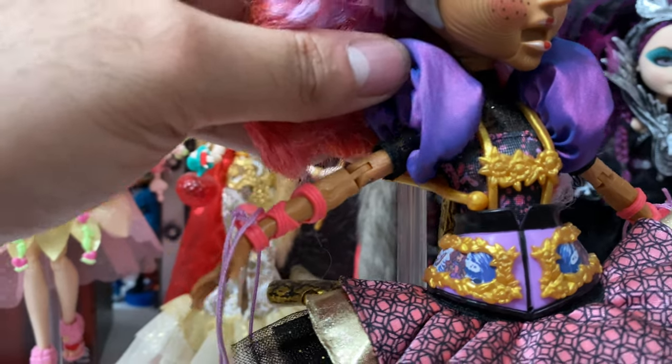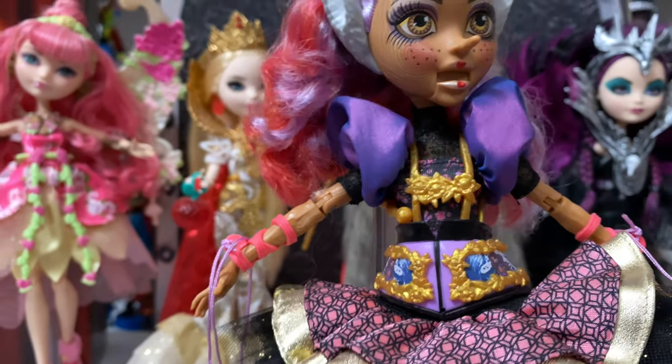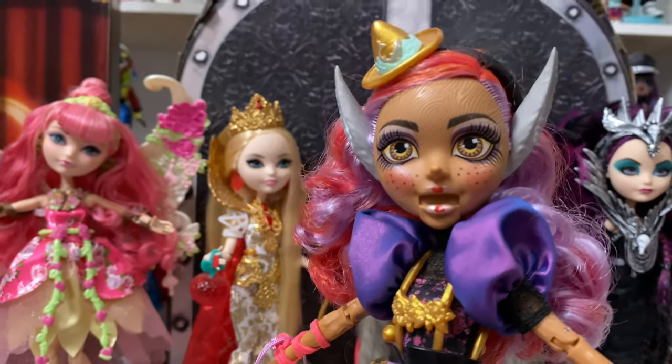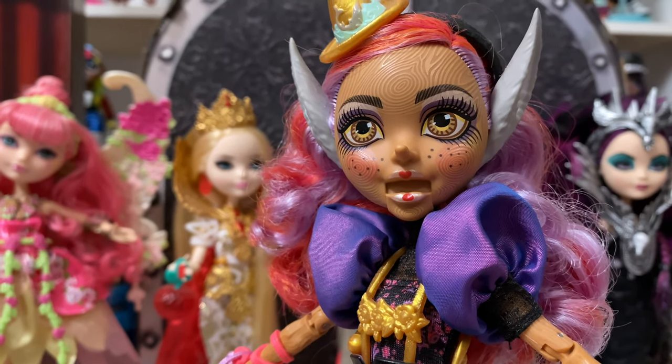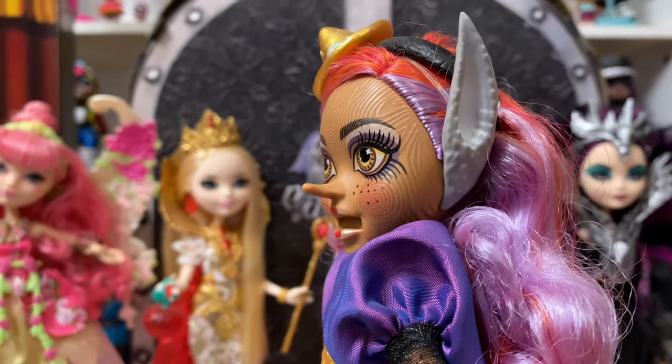Super pretty. Oh, like an iridescent shimmer to them. Yes. In person, they're not this blue. They are legit purple. Yeah. But let's look at her damn face again. She got freckles. So cute. Look at her ears. Her ears. Her ears. This is her hair from the back. It's fine.